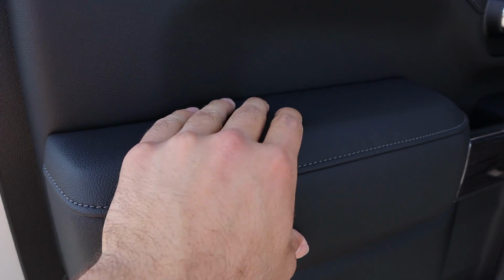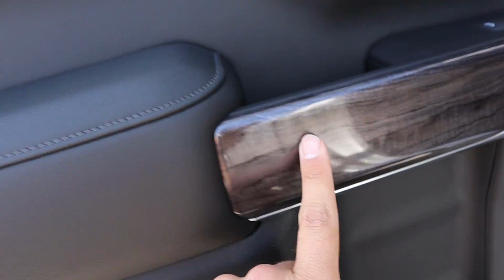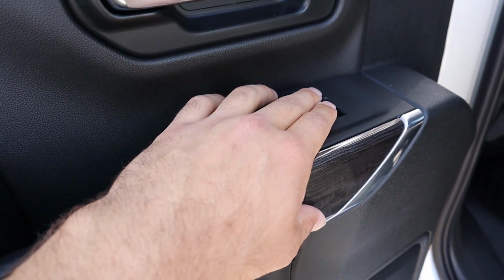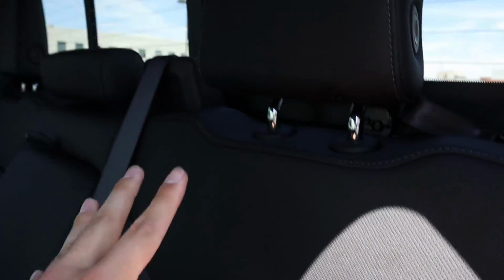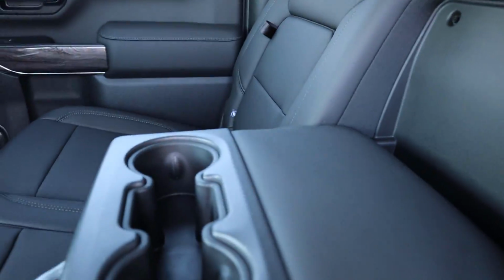And now we can look at the door panel here in the rear. So we've got this nice leather padding on the door, and then you do get this actually really nice wood trim with a little window control right there, and then there's some more stitching up above. Now here's the seats in this new 3500. So we can see the headrests, those are all adjustable, and then you still get these extra little storage spaces in the seats. Still get a little cup holder there in the center, so they've kind of carried over all the stuff from the half tons to this new heavy duty.